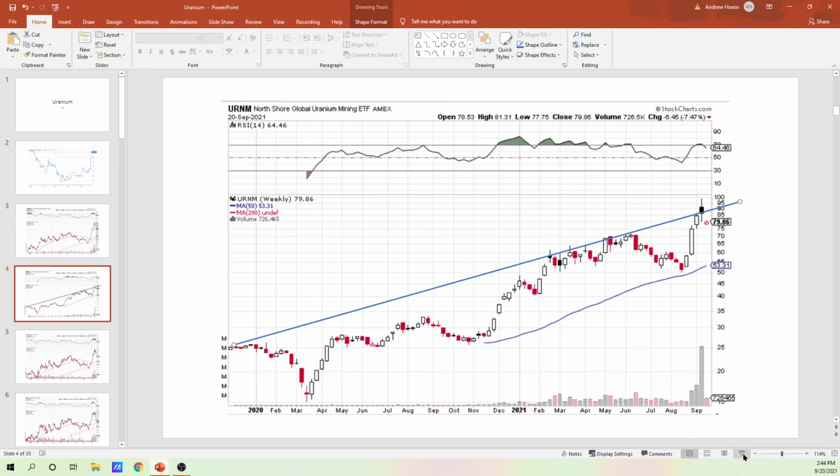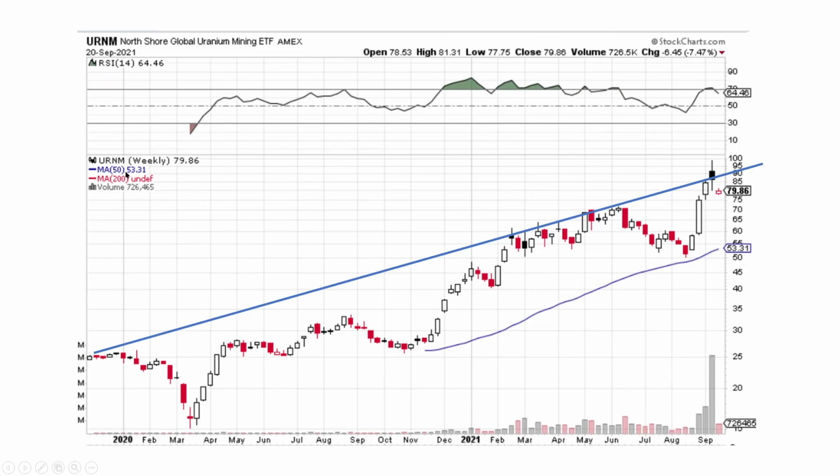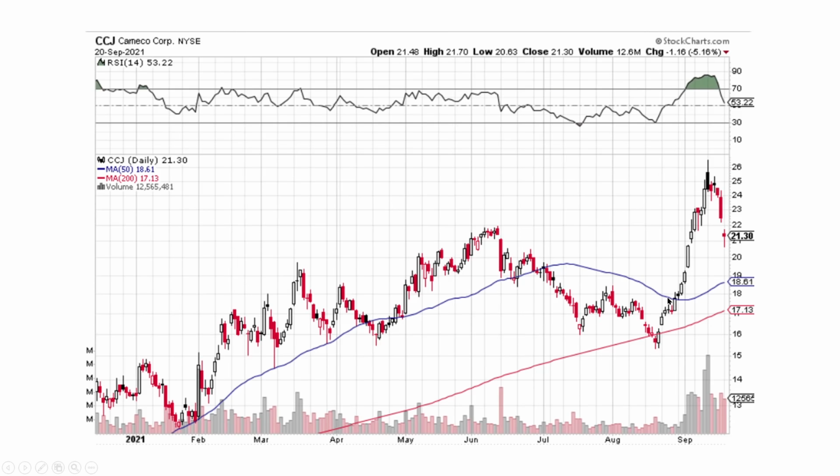Now, this is what it looks like on a long-term weekly view for URNM. You draw the line in here. We came up and hit that resistance level and bounced back. We could be forming a U shape, almost like a cup and handle pattern. We almost have that as is. And we'll see if we can break through here.